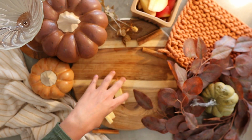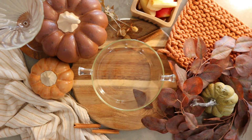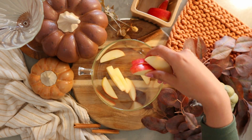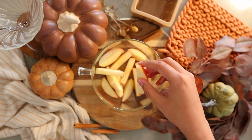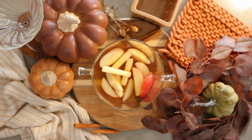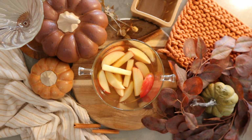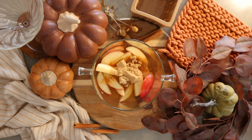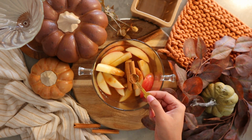Put this aside, and then in a pot, you're gonna add 1 cup of apple cider, half a cup of water, half a cup of light brown sugar, 2 cinnamon sticks, and I added about 1/4 of a teaspoon of just regular cinnamon powder. And then you're just gonna mix all of this together, bring it over to the stove until it comes to a boil. After it comes to a boil, just bring it down to a simmer and just let it sit until your apples are super soft, as you guys will see in just a bit. And that is it for this first step.